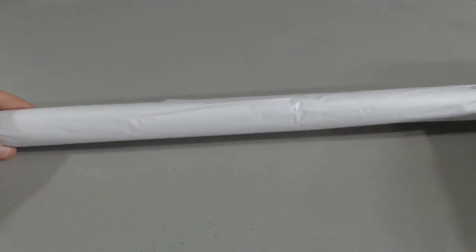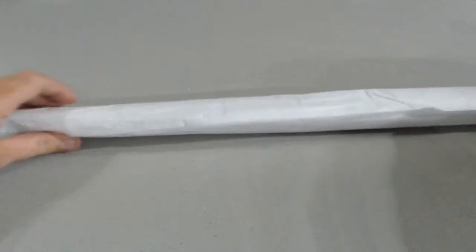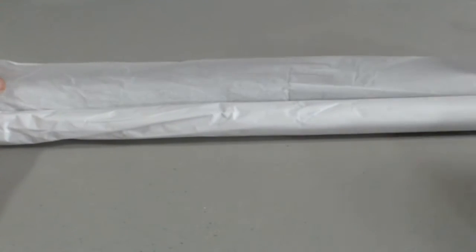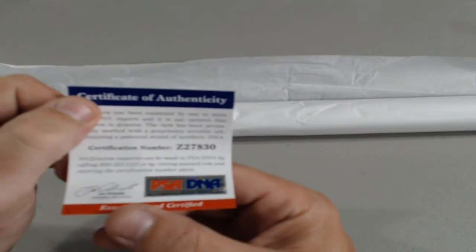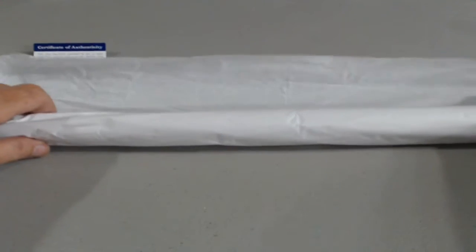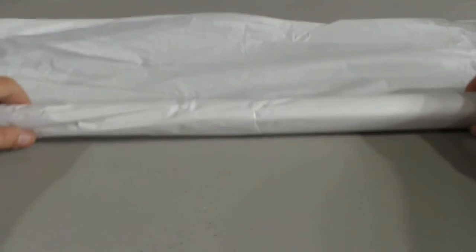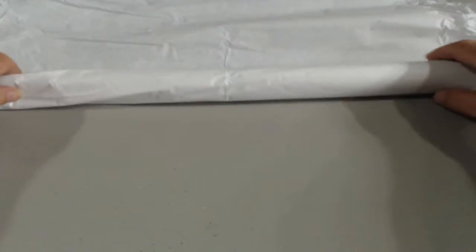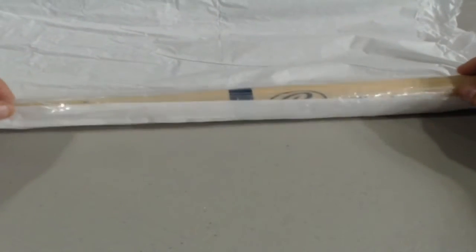All right. They push those certification stickers up in those boxes a little bit. All right, guys, it's PSA DNA certified Z27830. Let's find out who that is. Z27830. Let's see who we got.